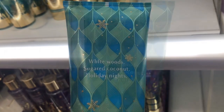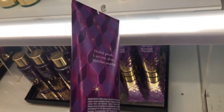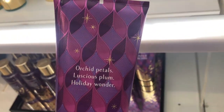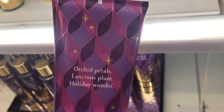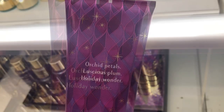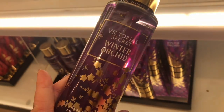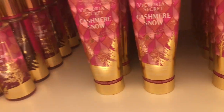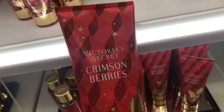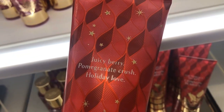I ordered 6 different ones from the Victoria's Secret Pink Christmas line. So then this is another winter collection from Victoria's Secret. And on this one, I remember I liked the Juniper and the Crimson one. I did not like Cashmere Snow for some reason, but I liked this Crimson one.